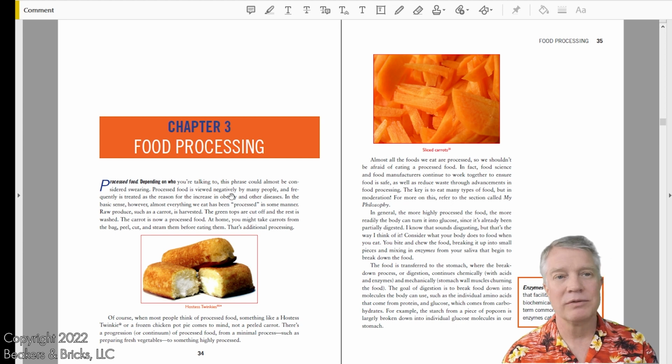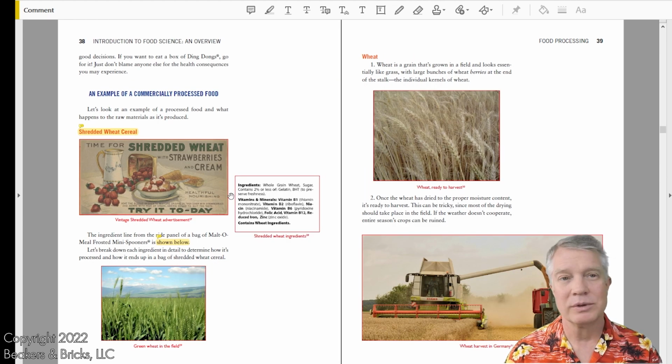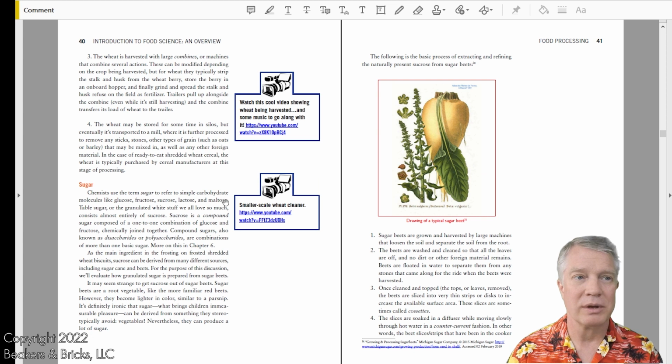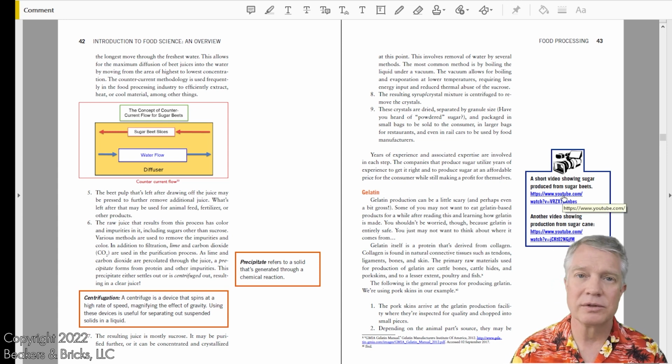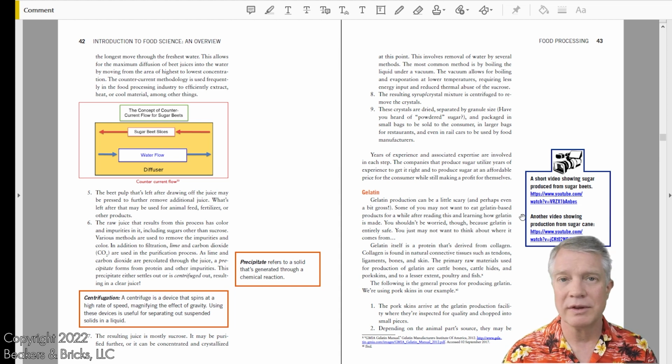And then there's a chapter on food processing. I use frosted shredded wheat, which is a product that I actually worked on, where I take it from field to finished, all the way through, and how the food is processed all the way through. There are video links throughout the course where they're either videos of my own make that I reference, or they're videos that I've sourced and vetted from elsewhere.